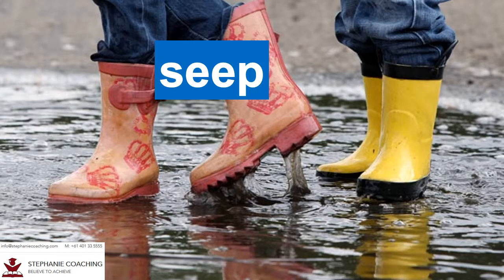Word number 30 is seep. Seep means leak. For example, wearing gumboots in the rain will make sure water does not seep through the soles of your boots and wet your feet. Remember, seep is spelt with a double E.